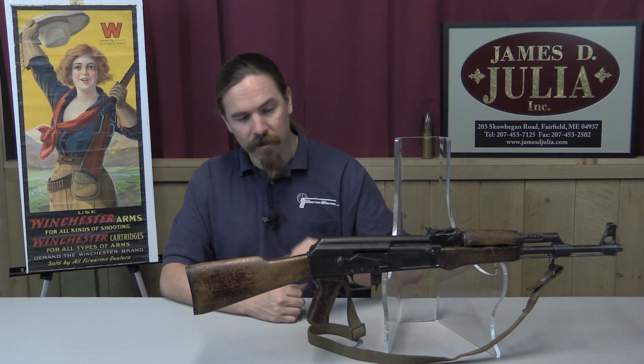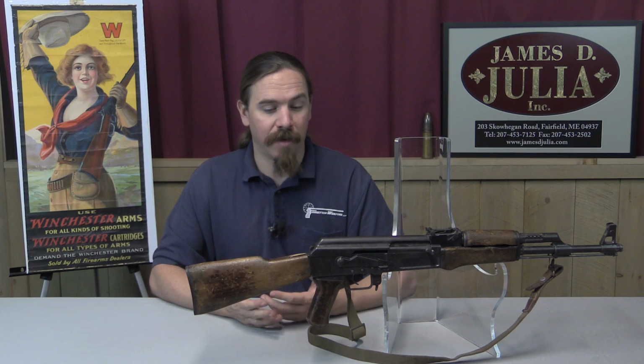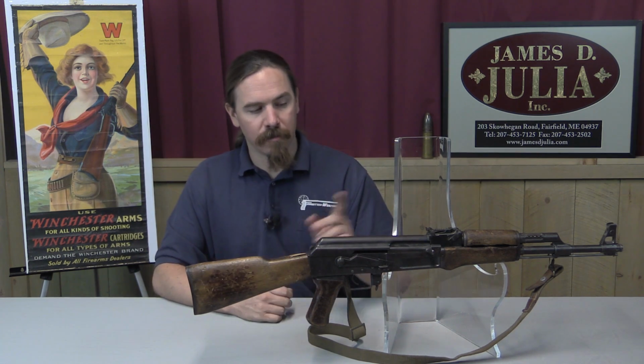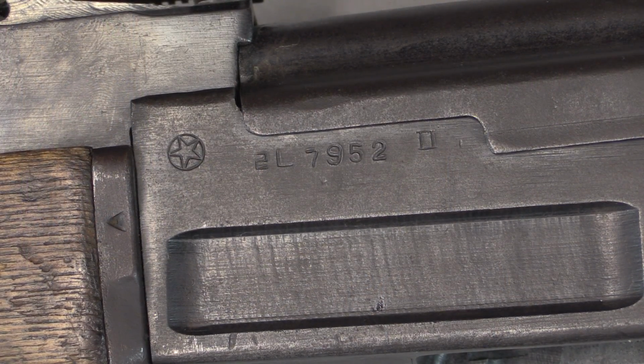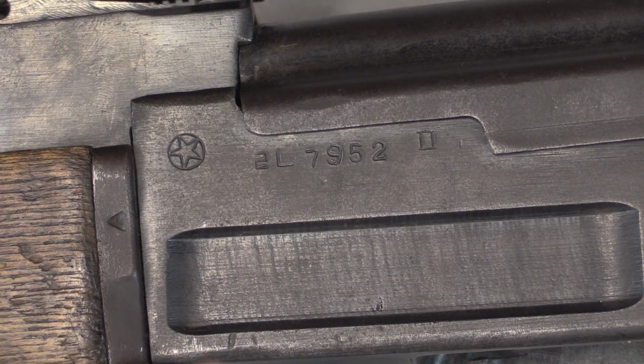We'll take a closer look at the markings on these, because there aren't a whole lot of differences between AKs from different countries, and the markings are, of course, the most interesting one. So we'll take a look at those and we'll pull it apart. The main set of markings on these is on the left side of the receiver up at the front, which is where you'll find AK markings in general.